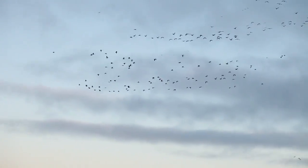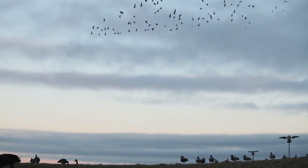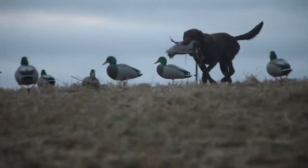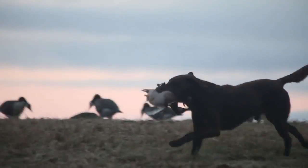I can honestly say I've never had this many ducks and geese circling around an area during a hunt. Look at these guys coming in. There were literally tens of thousands of birds in the area. The dogs did great. They stayed concealed, they finished their retrieves, and they always had a lot of speed to them because we always had more birds working in.